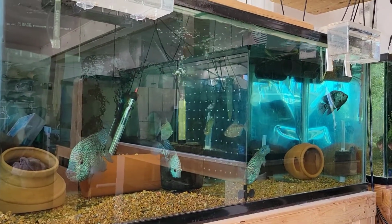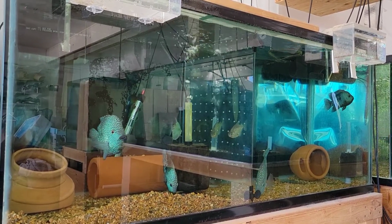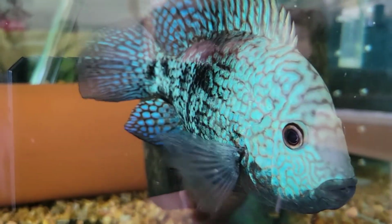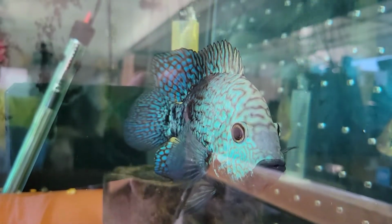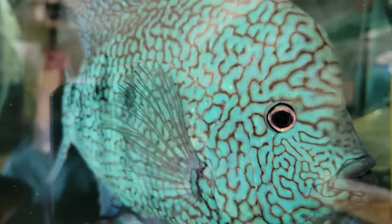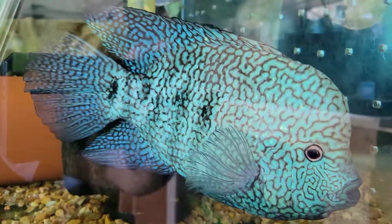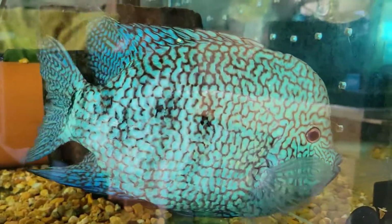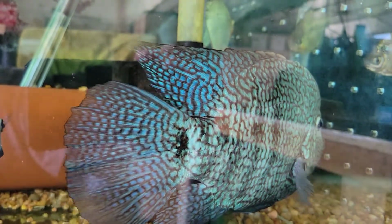All right, here's my big breeder Blue Texas or Carpentis tank. I got two pairs divided. You guys know this, I focus on these guys quite a bit. There's one of the breeder females in breeding dress, and you can see the male on this side, my favorite. They're recently back in the groove, started breeding again for me successfully, so I was very excited about that.